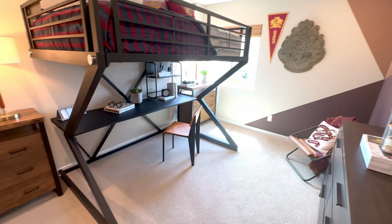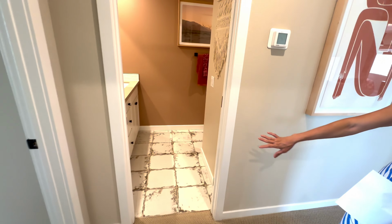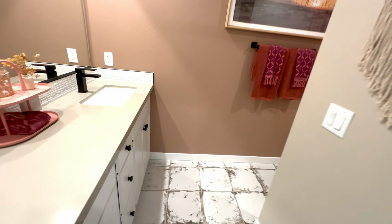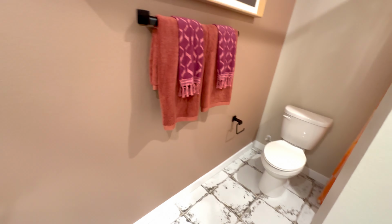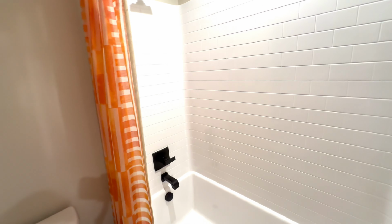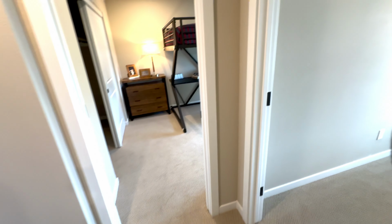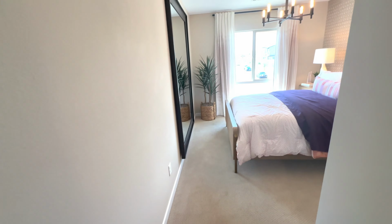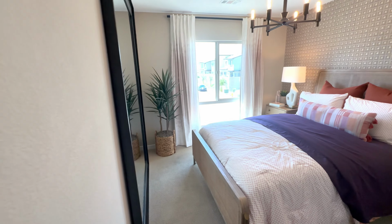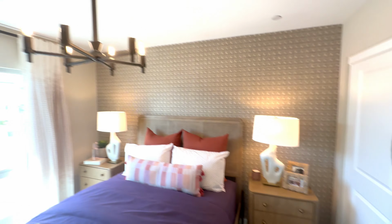Standard closet inside. And right outside you will see your shared bathroom. One single vanity. Tub and shower combo on this side. And then right outside, there's another bedroom. It's a decent size with a standard closet inside.